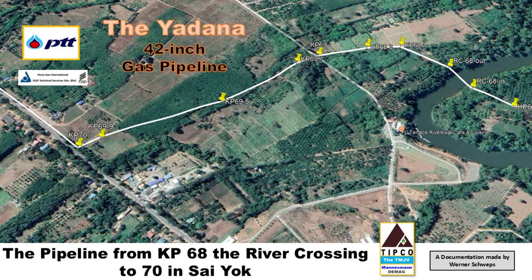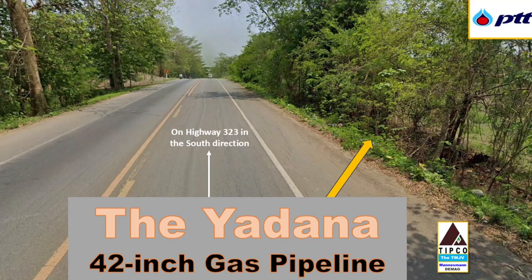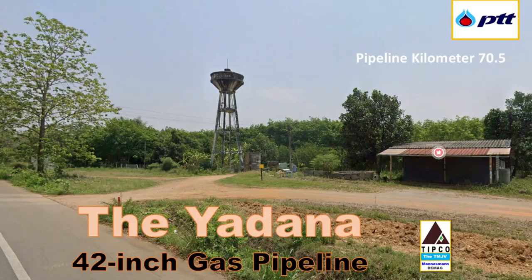After exiting the river, the pipeline runs east for 2 kilometers, passing through agricultural fields until it reaches Highway 323. The photo depicts pipeline marker kilometer 0.70, which is located behind bushes and trees. This marker is the first one along the highway. The pipeline joins the highway between the road marker stones 156 and 157 at this point. At Highway 323, the 42-inch pipeline changes direction and heads south.